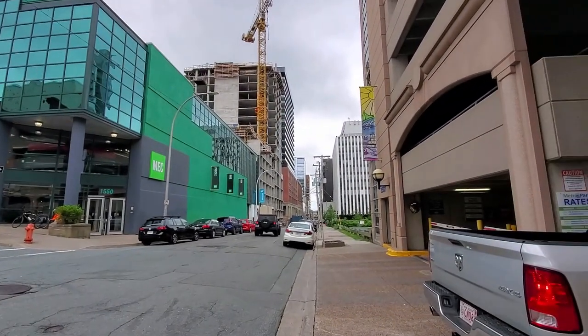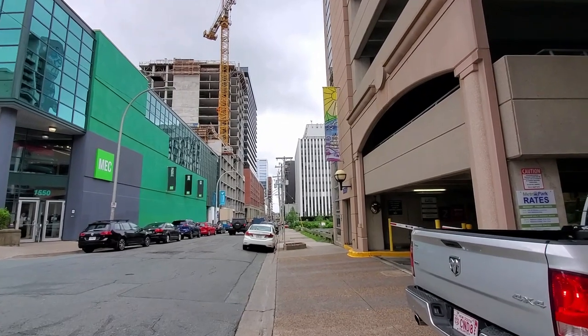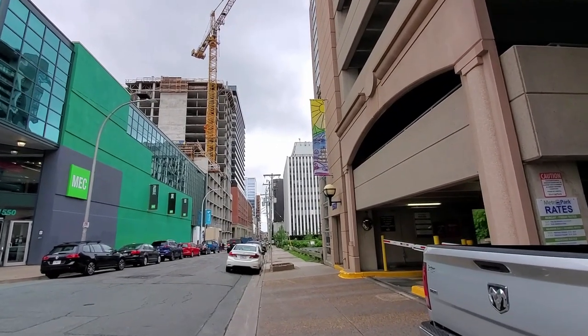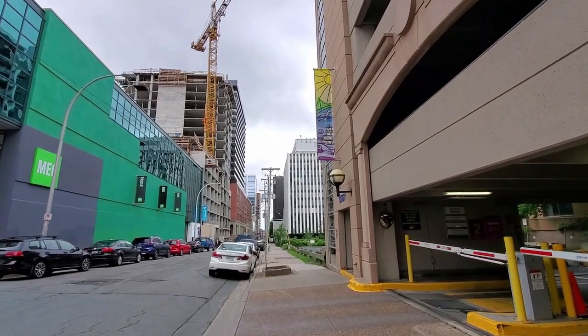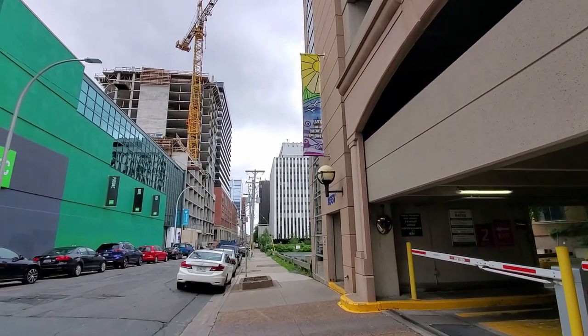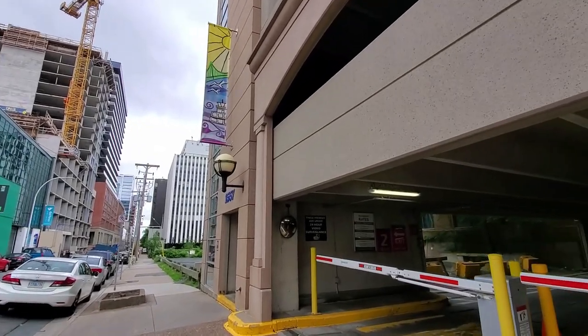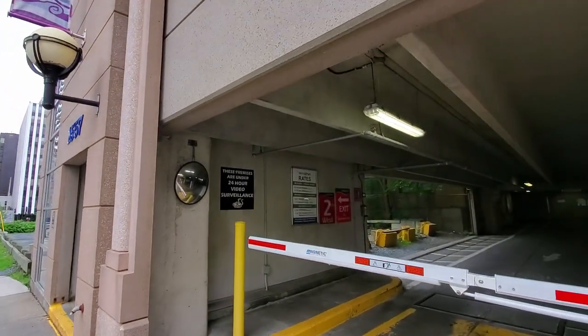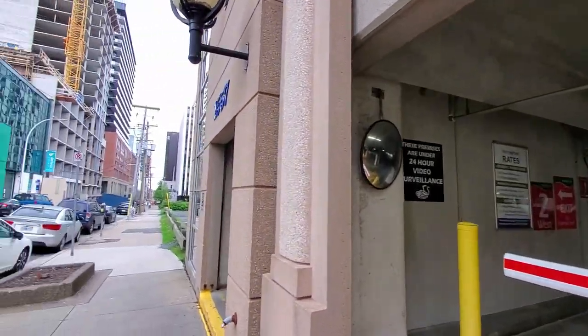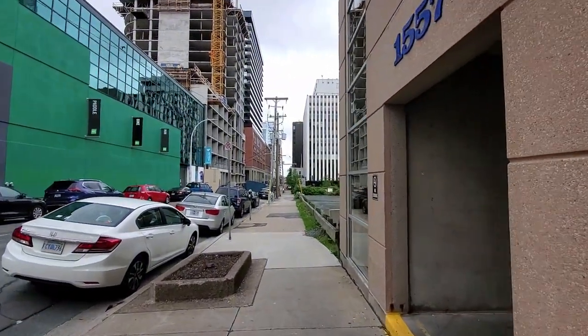Typical big town. Not a huge town, but a big town. Lots of high-rise buildings, lots of one-way streets, lots of no parking between here and here. Lots of costly parking garages. $2 for 30 minutes. $3.25 for every 30 minutes thereafter.